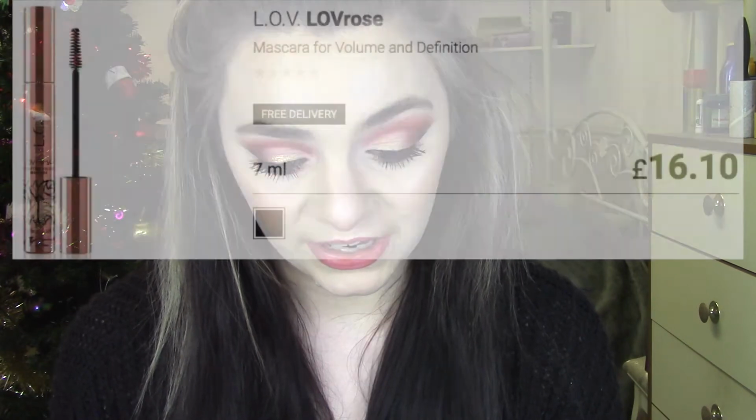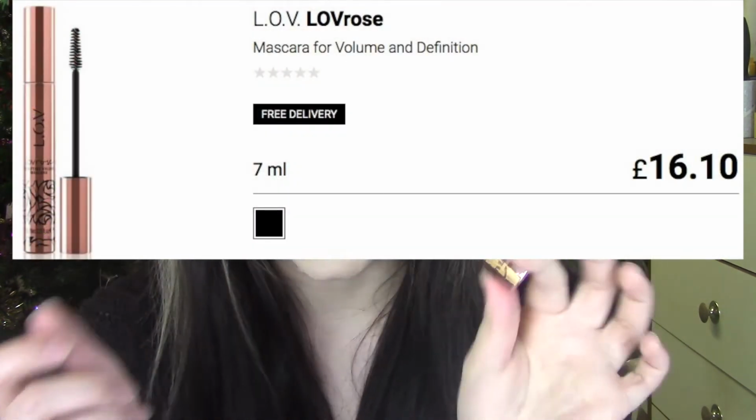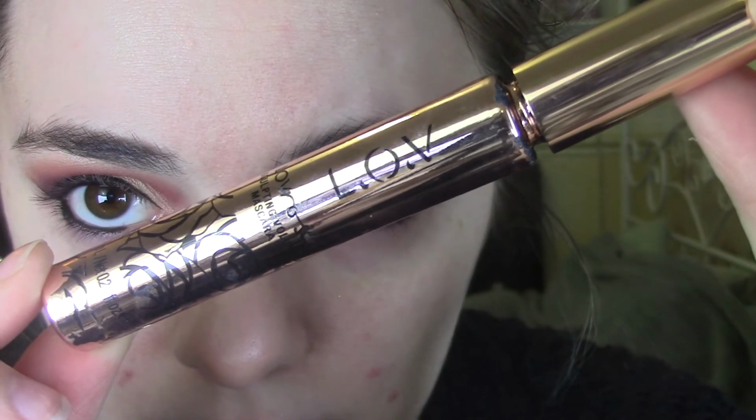Mascara, the one I've got on today, which is definitely my ultimate favourite out of the ones I'm going to mention, is another LOV product. It's their Love Rose Sculpting Volume Mascara. I have a feeling, again, this might have been discontinued, which is really irritating if it has, because I absolutely adore this mascara. I mean, look at my lashes. Even on my bottom lashes in particular, I think it does a really good job. It's just so thick. It's just so volumizing. I love this mascara. I'm so glad that I tried it. I think it's great. I think it does a fantastic job.